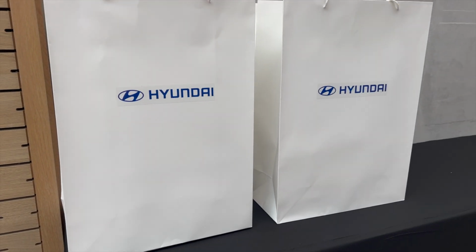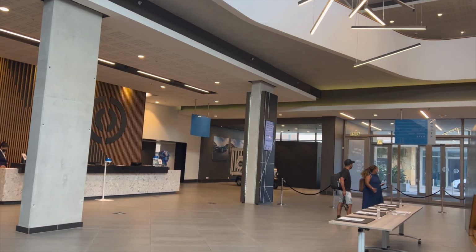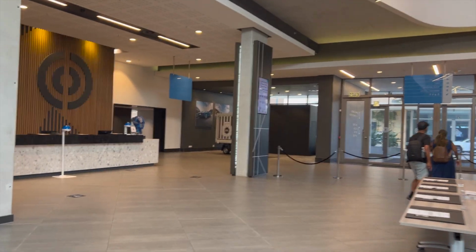Little goodie bags to take home. And that's the end of the event, guys. What a beautiful, lovely day and great drive.